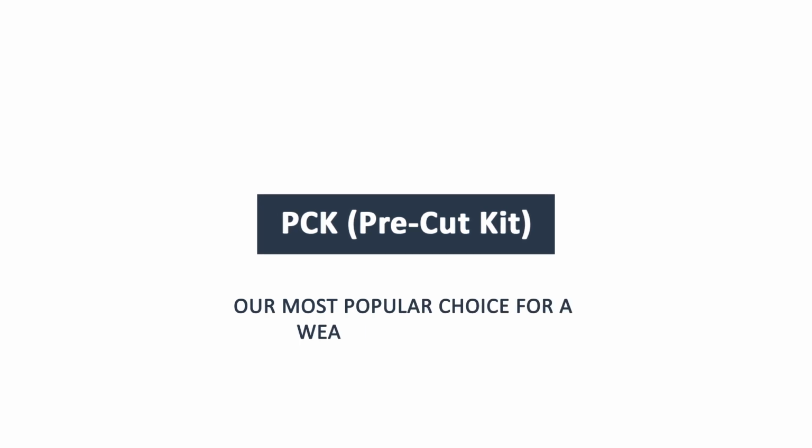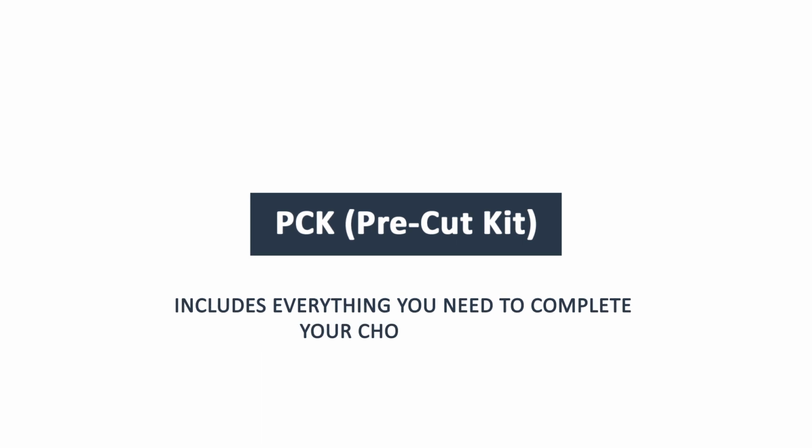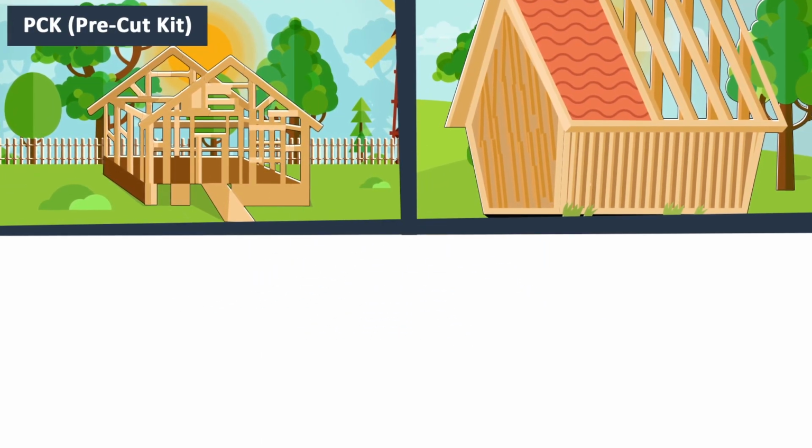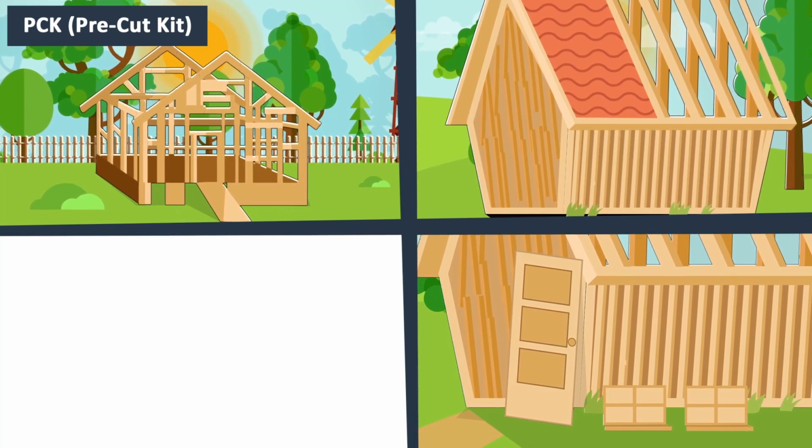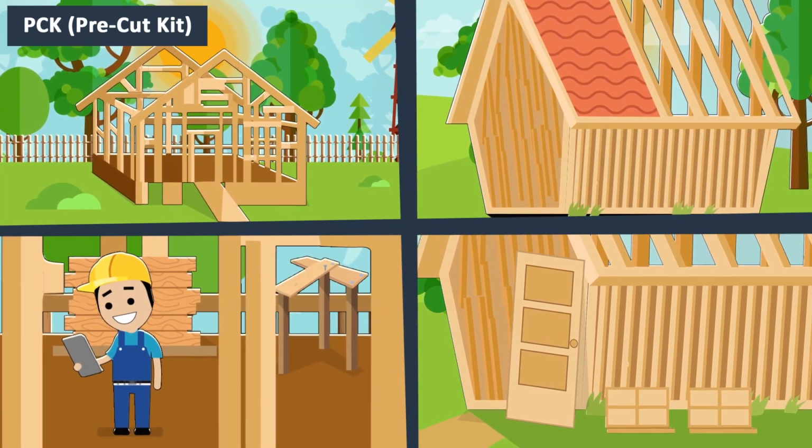PCK, pre-cut kit. This is the most popular choice for a weather-tight shell. The PCK includes everything you need to complete your chosen design. Pre-cut post and beam frame, siding and roofing, millwork doors and windows, floor system or treated sills matching your design, hardware and DIY plans.